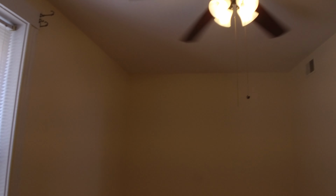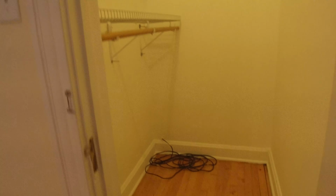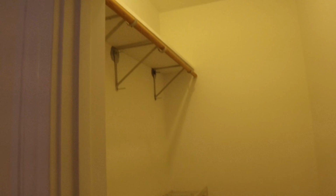This is the second bedroom, and this is a really good size bedroom. This bedroom would hold a king size bed if you wanted to. But if you're looking to do a queen size bed or something like that with an office space in it, I think it would be fantastic. This also has a step-in closet, a little smaller than a walk-in. See the double closet rods there.